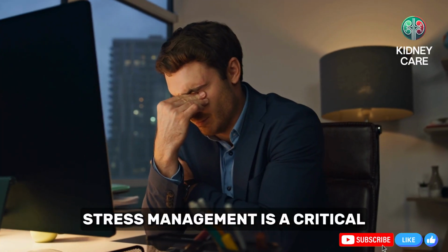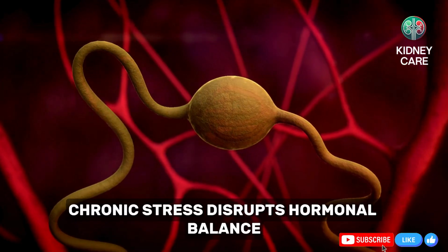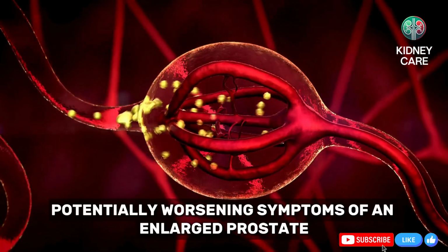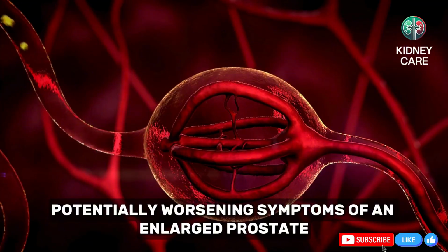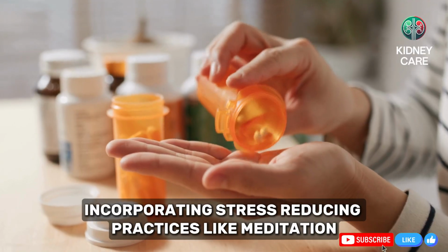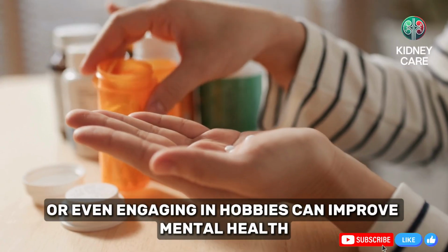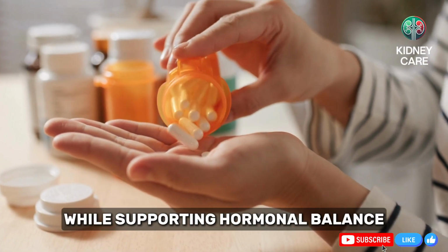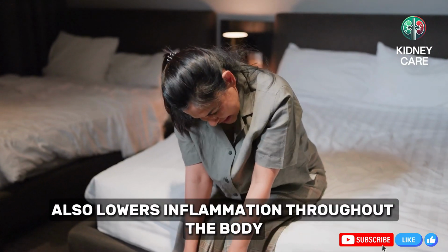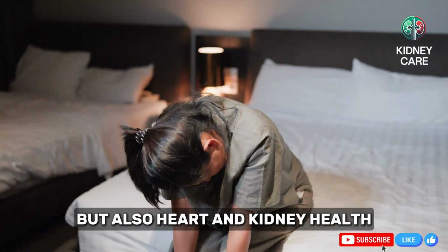Stress management is a critical yet often overlooked aspect of prostate health. Chronic stress disrupts hormonal balance, including testosterone and cortisol levels, potentially worsening symptoms of an enlarged prostate or increasing the risk of requiring hormone replacement therapy. Incorporating stress-reducing practices like meditation, deep breathing, or even engaging in hobbies can improve mental health while supporting hormonal balance. Reducing stress also lowers inflammation throughout the body, benefiting not just the prostate, but also heart and kidney health.